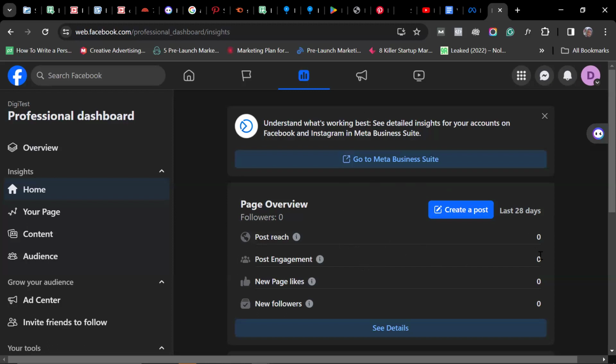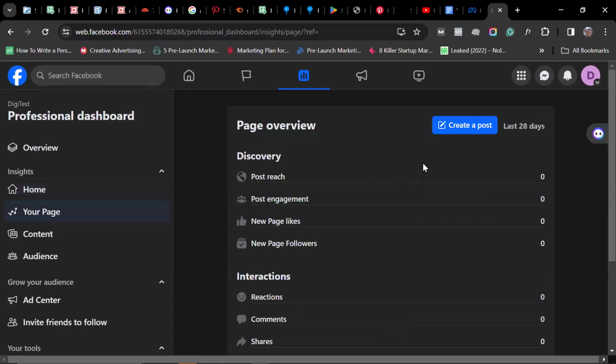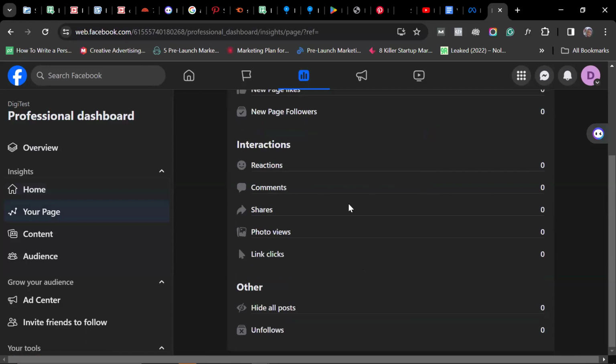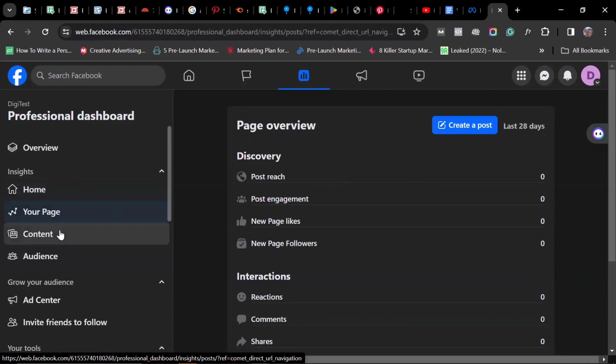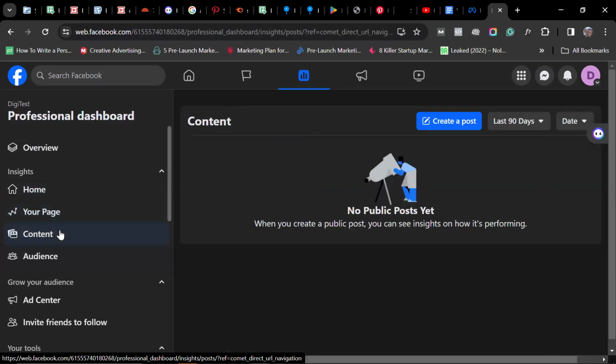Page reach, post engagement, new page likes, new followers. If I click on see details, it opens like this for me, and I can see a few details, not as detailed as you're going to see from Meta Business Suite, right? But that is what the page overview does. You can see it's still under the page overview, under professional dashboard. If you click on content, it's going to show you all the content that you have published on that particular page, just like we can see from Meta Business Suite, which is better, like I said.